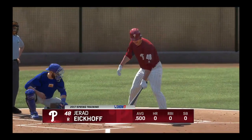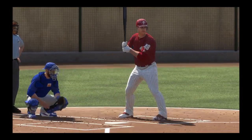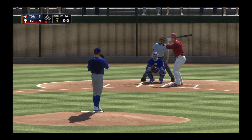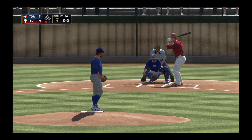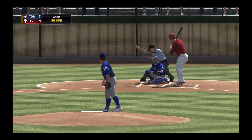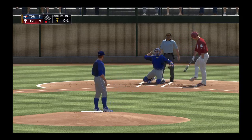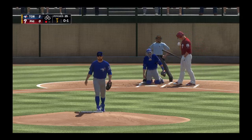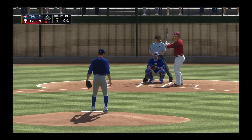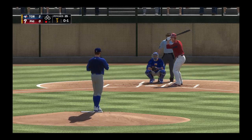Digging in, Jerad Eickhoff, as he'll get his first opportunity in this one. First pitch coming. Here it is. Takes a fastball on the inside corner. We're seeing him in an absolute groove out there on the mound right now. Retired 7 straight, and mechanically, he looks really consistent and fluid to me.